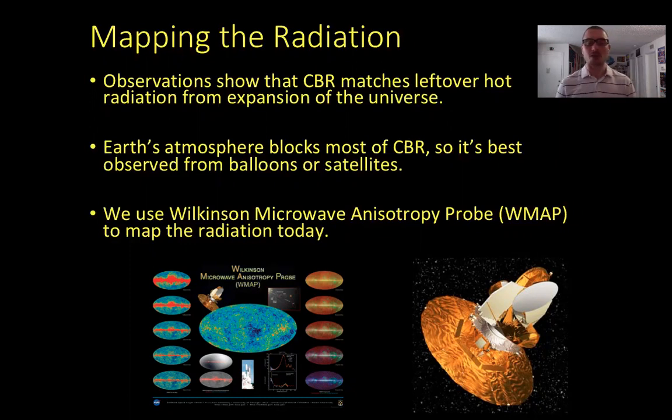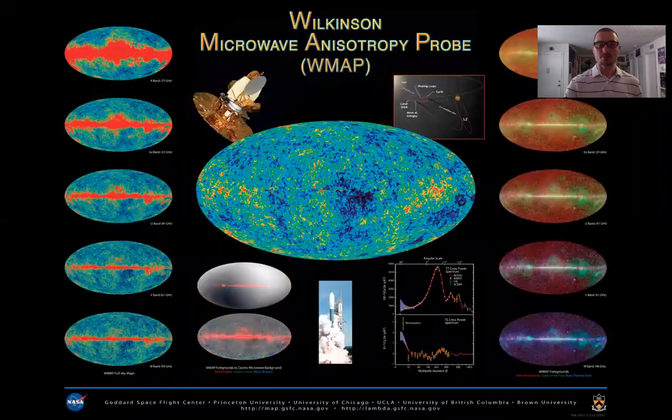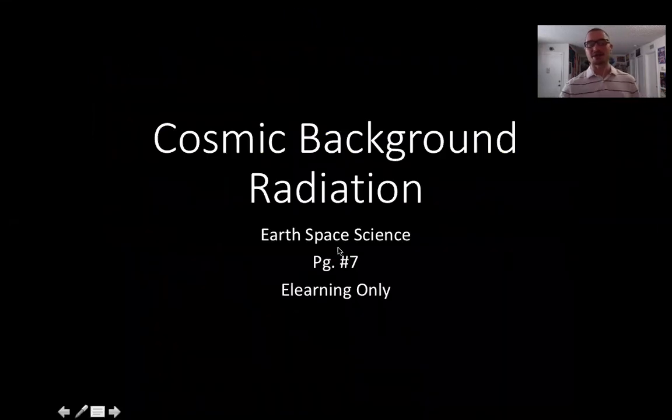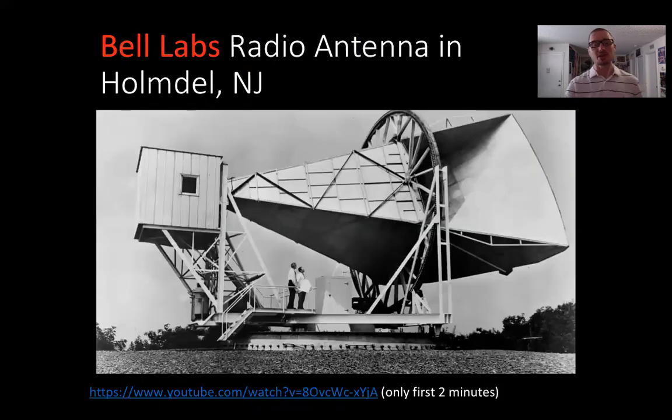The Earth's atmosphere blocks most of the CBR, so it's best observed from balloons or satellites. By the way, guys, we're still back on page 7 for this stuff. And then we use the Wilkinson Microwave Anisotropy Probe, that's what we just talked about, right? WMAP, to map the radiation today. Here's a little visual of that. This is on page 7, we're still on CBR. If you need more room, make a page 7B or continue it on page 8, however you see fit.